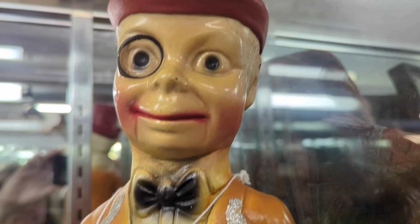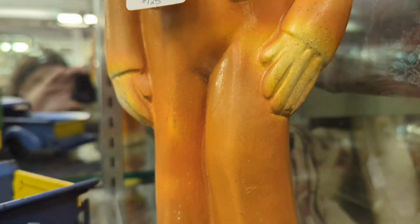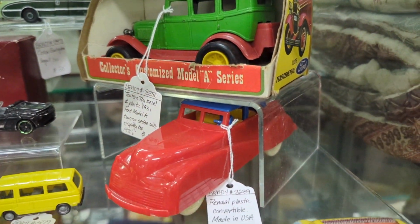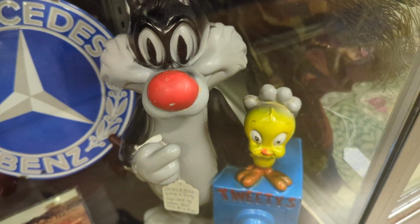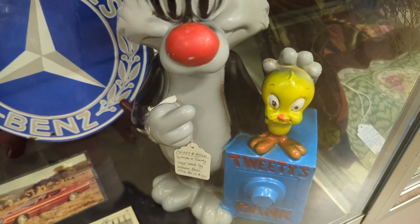Those stupid California Raisins. They got on my nerves. I saw them a lot when I was real little and they just annoyed me. Oh God, these guys again. I know, they're everywhere. And now they're in every antique store. Sylvester and Tweety. That's cute. Yeah, it's neat stuff.